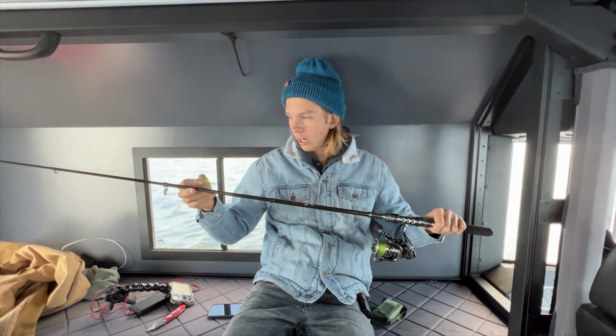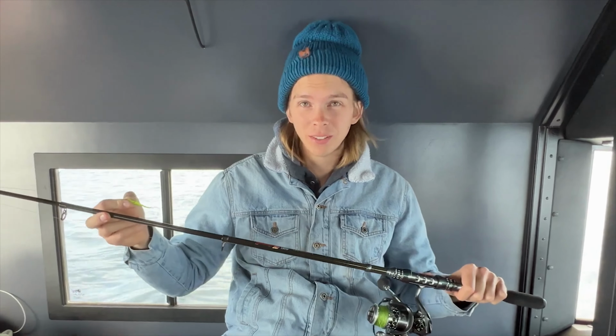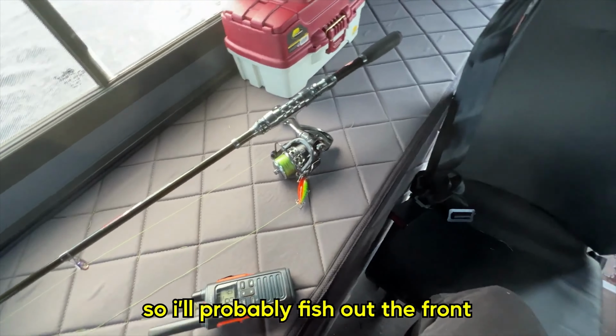We're thinking about trying to fish for a couple hours, and if we have no luck, we're gonna try to go get our water, but I'm hungry, dude. Mine's all set up too, so I'll probably fish out the front. If we can both catch two panfish, that'll be amazing.